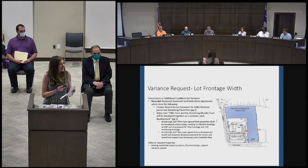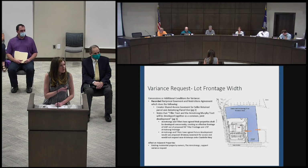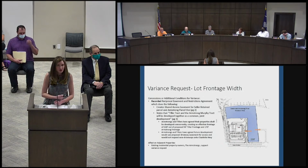The REA also states that the Tiller tract and the Armstrong-Murphy tract will be developed together as a common joint development. So these two properties would be developed concurrently and can create an effective frontage of 220, out of the 50-foot that we're asking for and the existing 170-foot Armstrong frontage. But again, to go back to my earlier point, the REA states that the future development will use the driveway easement without a request for an additional driveway in the future. So the effect on the adjacent properties: the Tillers are adjacent to the Tractor Supply tract, obviously are in support, and the Armstrongs are also in support of this variance request.